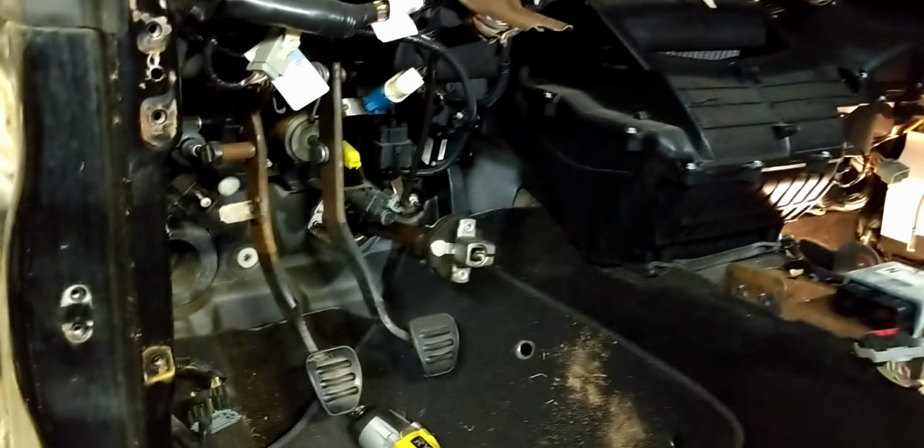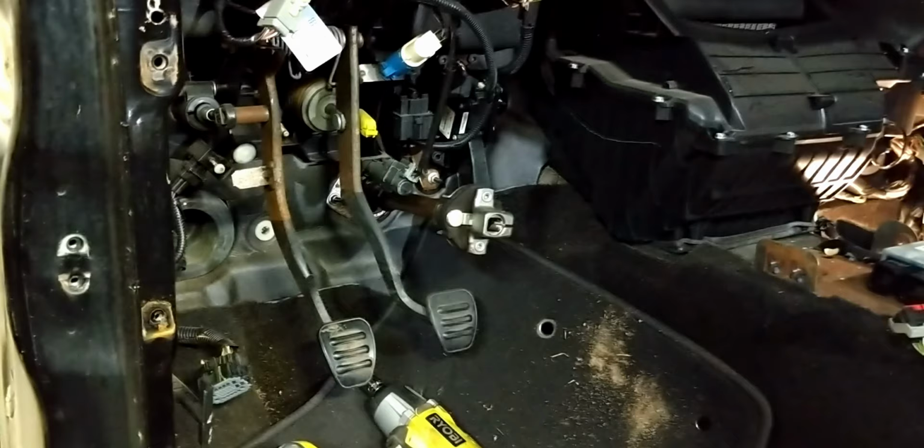So next, gonna work on the steering column and the pedals here. Get those out because I am gonna scavenge those. And maybe try to take the HVAC unit out so I can sell that.